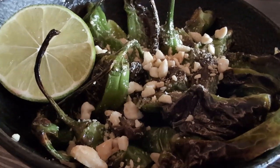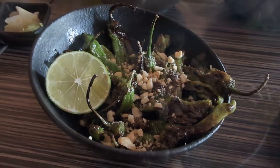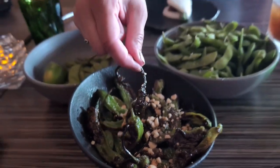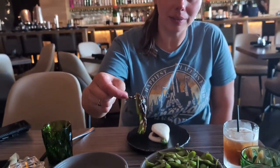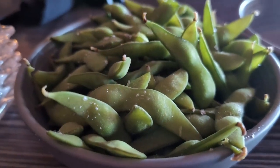All right, we got a couple of happy hour appetizers. Shishito peppers, absolutely delicious. I fell in love with these back in Maui at the Maui Brewing Company in, I'm gonna say 2022. It was actually fairly recently. I was never really a big fan of these things, but they've grown on me and I absolutely love them. And you can't beat the price and the amount that you're getting here during happy hour.